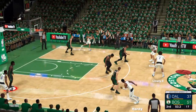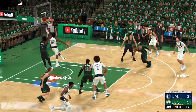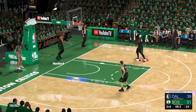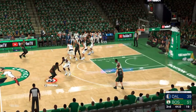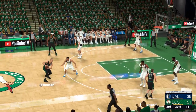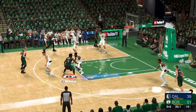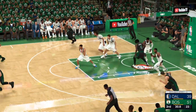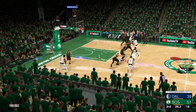Hardy, the pass to Lively. Inside. Hardaway's shot is good. Well, Tim Hardaway Jr.'s strength is getting stronger, and that's a problem when he's trying to finish through contact. Holiday passes to Pritchard. Here's Hauser. Outside Holiday. That one is off. Good D by Hardaway. The Mavericks have gone 5 of 11 in this third quarter.